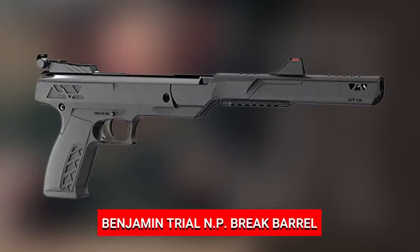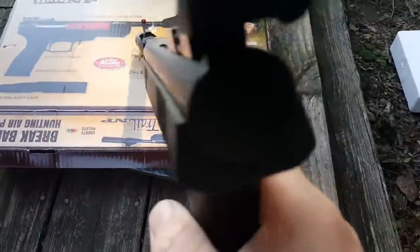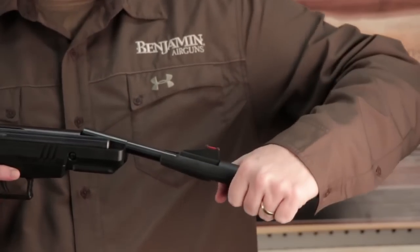Number 6. Benjamin Trail NP Brake Barrel. This air pistol uses CROSMAN's patented nitro piston technology. This brake barrel really puts a spin on your pellets.